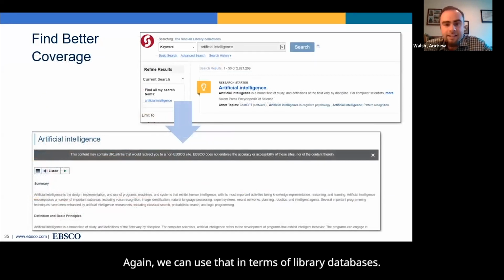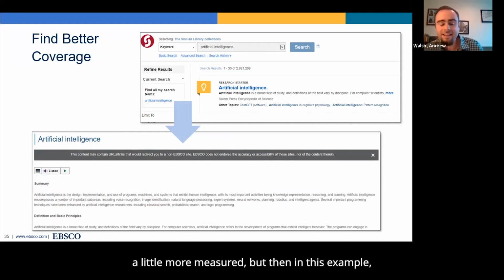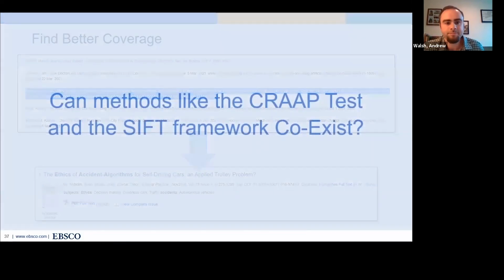Again, we can use that in terms of library databases. So specifically, we could take a more opinionated article and try to find something a little more measured. In this example, in this screenshot, very often we can find something like a research starter, or in some of the reference databases, more general background articles. And we could use those to jump out into scholarly articles that students would then be able to cite directly.